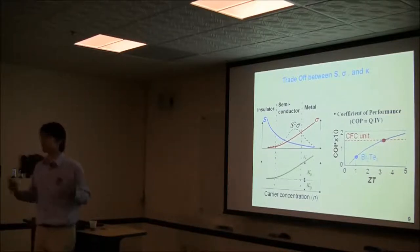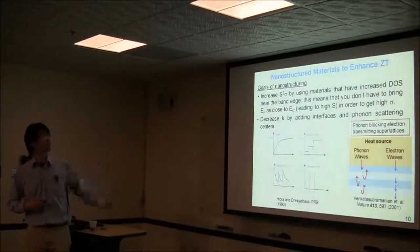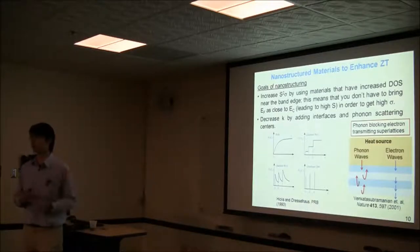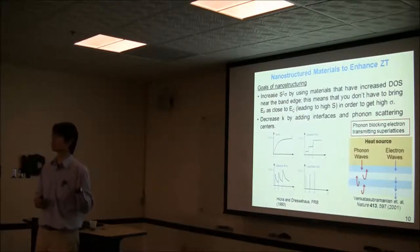Next question: is there any chance that we find some kind of handle to help us overcome this trade-off? Actually, nanostructured material holds the key to solving this ZT enhancement problem. There are several proposals for how nanotechnology can help.